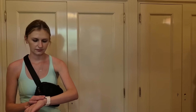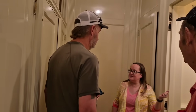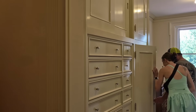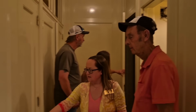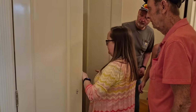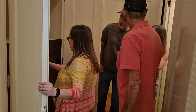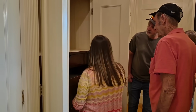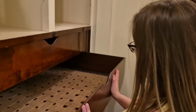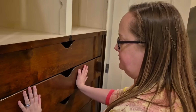No, the bathtub's in there. This is Clara's closet. Interesting space. A lot of the closets have built-in drawers and things that you just pull out. And if you see, they have this webbing at the bottom so the clothes could breathe. Not stinky clothes.